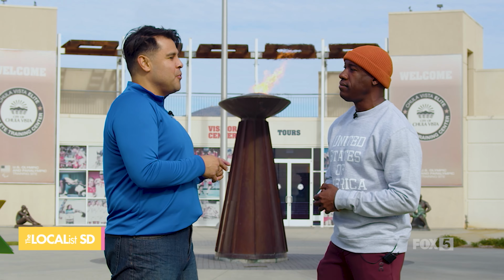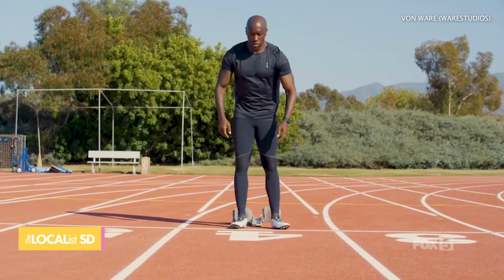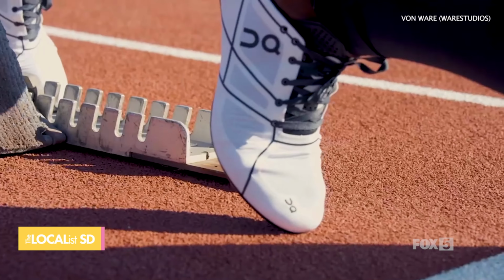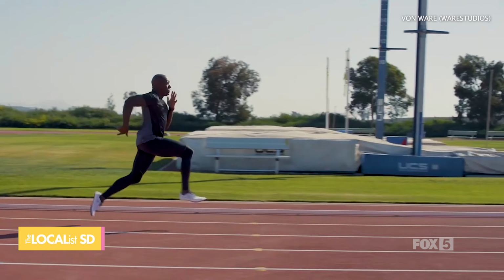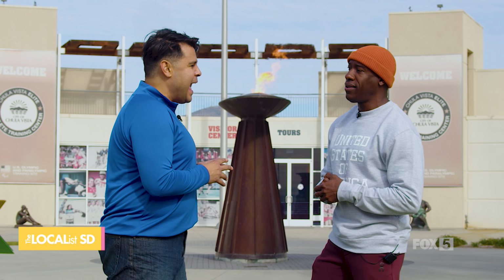All right, so I understand you're pretty fast. I'm all right. So exactly what do you do? So I'm a 100-meter runner, guide runner for visually impaired athletes that we have here. And I ran with one of the fastest totally blind athletes in the world and the only athlete to run sub-11 in the 100 meters. Interesting. Right? And what is that like?